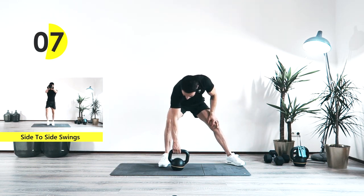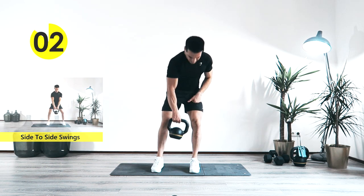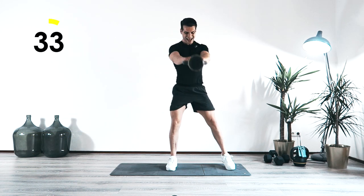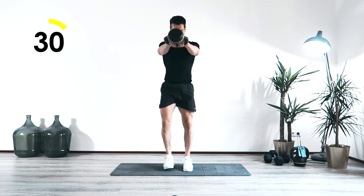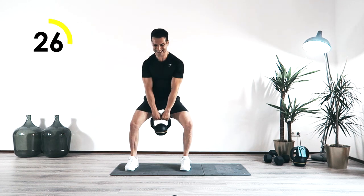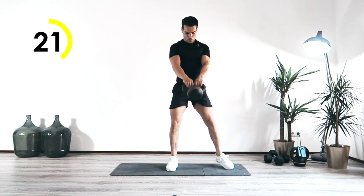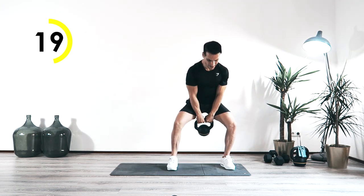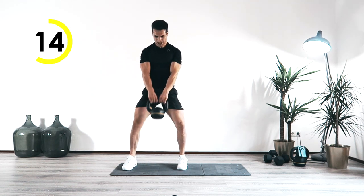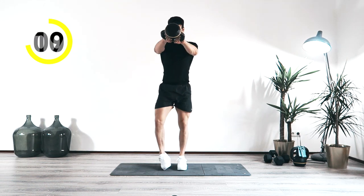Side to side. Swing. Swing, baby. Are you ready? In 3, two, one. Here we go. Keep it fast. Come on. Switch side to side. Chest up. Grab the kettlebell tight.